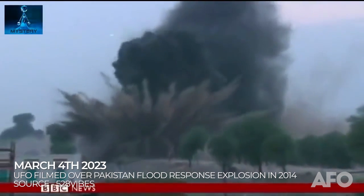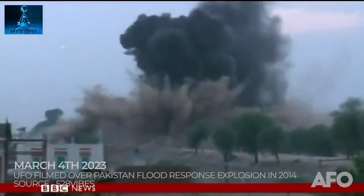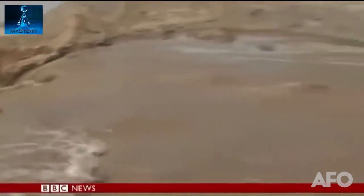A short clip of a UFO recorded by BBC News, apparently during a live broadcast. The object is unfazed by the huge explosion, and continues on its path, blinking on and off before exiting the screen.